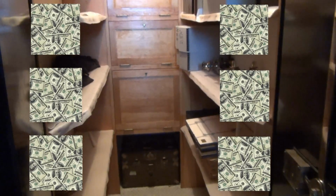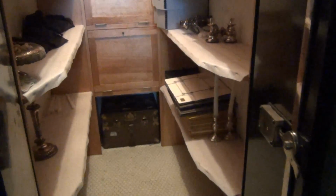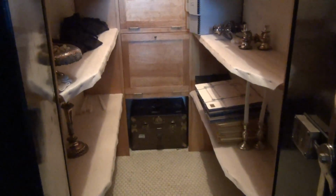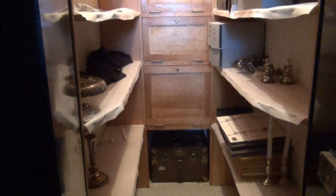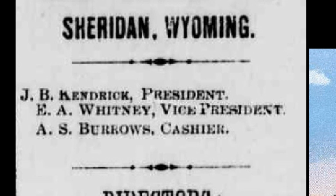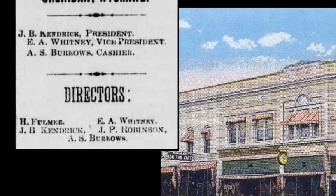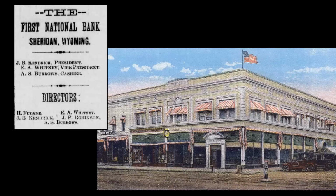Imagine all the money in this vault. Pretty cool, right? Well, none of it was in the safe. It was not surprising that money was not stored in the safe, because Mr. Kendrick was president of the First National Bank of Sheridan in 1900. He continued to serve on the board of directors at the First National Bank, and was also involved in 2 other local banking institutions.